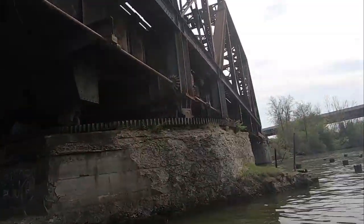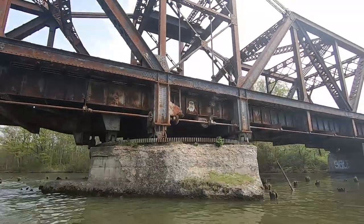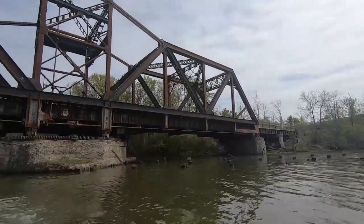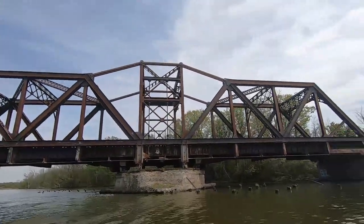The bridge dates back to 1910, but the swing bridge has not operated since the 1930s. The remaining gears and drive shafts that operated this bridge appear to remain intact and largely unaltered. Due to this, the bridge can still be considered an outstanding example of a swing bridge.